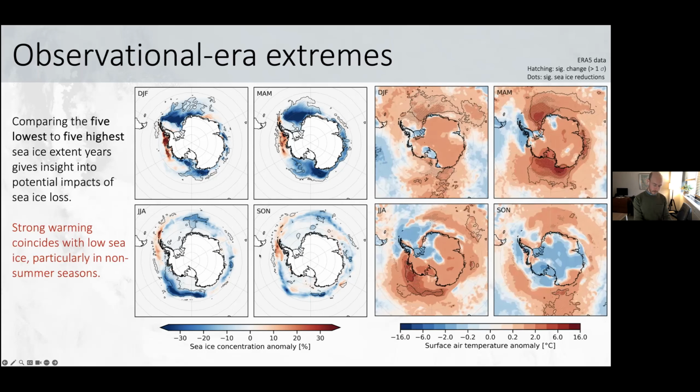If we look now at what is going on with air temperature during those same end member years, so the lowest sea ice years minus the highest 5 sea ice years, we can see that there is a strong positive air temperature anomaly that coincides with low sea ice. And this is especially prominent in these non-summer seasons, especially here in austral fall, March, April, May.